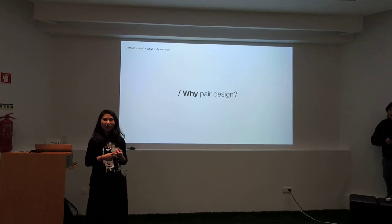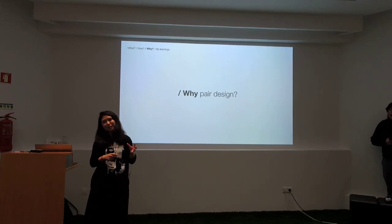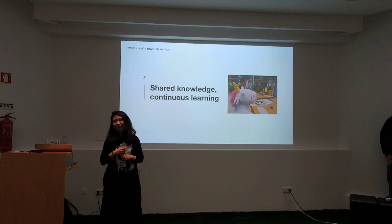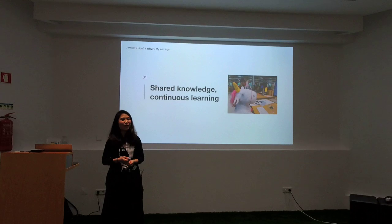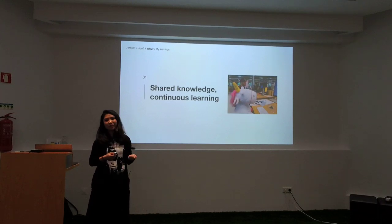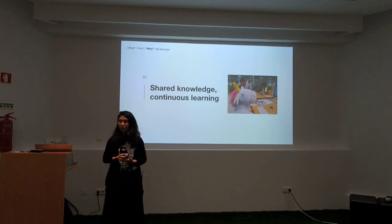So now that I've talked about the what and the how, I'll now share a little bit about why we pair design. I've summed it up into 5 points. And the first thing is shared knowledge and continuous learning. As designers here, we all have something very different to bring to the table. Sure, we can call ourselves full stack designers, so I can do everything. I can do UI design, I can do UX design, I can do the user research, but of course, we all have our own strengths and our own weaknesses, right? And this is where pairing is really great, that you're always constantly learning from someone else. It's more often than not that we pair designers very differently.